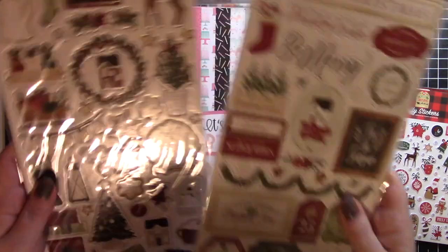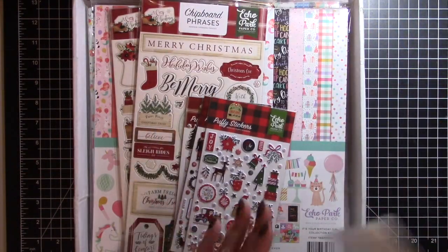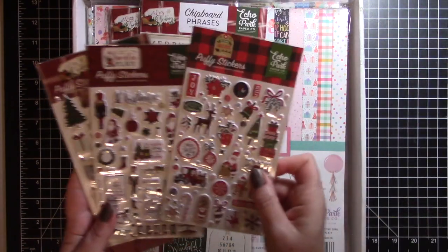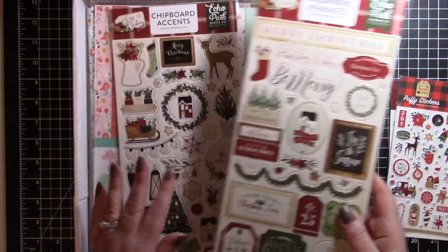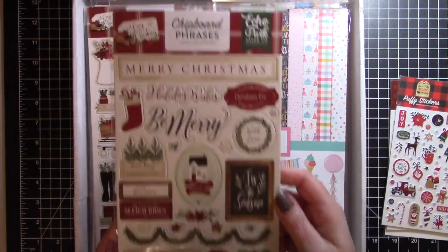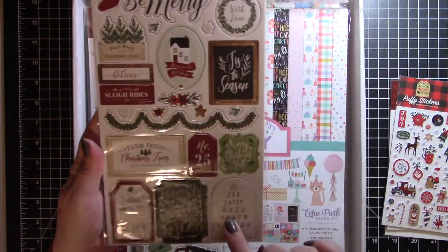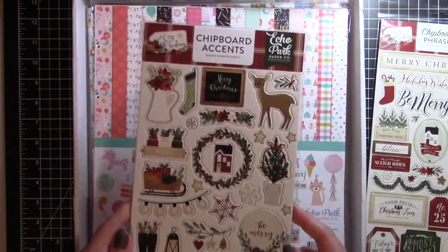And I got two, let's see, I'll tell you how much these were. These guys were $2 each for these puffy stickers. I thought that was a pretty good deal. These chipboard stickers were also $2 each. This is a Cozy Christmas chipboard phrases. I thought those would be great on Christmas cards. This one is also a Cozy Christmas.